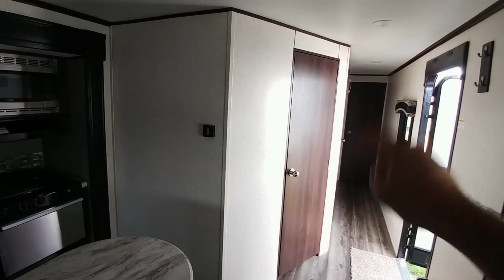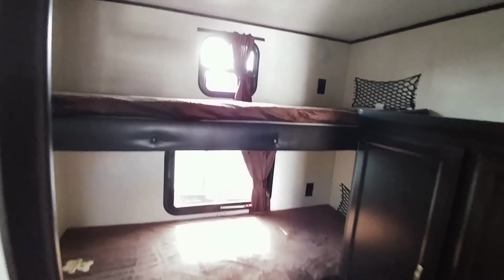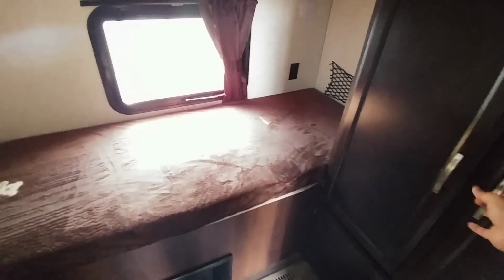Coming back around this way, what's behind this door makes this travel trailer stand out from the crowd. And that is the fact that this is a mid-bunk travel trailer. You heard that right. This actually has a second bedroom. Has 2 bunk beds on top of each other, and it has cabinet space as well as space for a TV in here. This is really cool, and you don't see very many of these. I've personally only seen maybe one other mid-bunk style travel trailer, and the fact that this one has dual bunks is pretty awesome. Lots of storage room in here as well, more cabinets down below. This is just a really cool floor plan, and you hardly ever see anything like this.